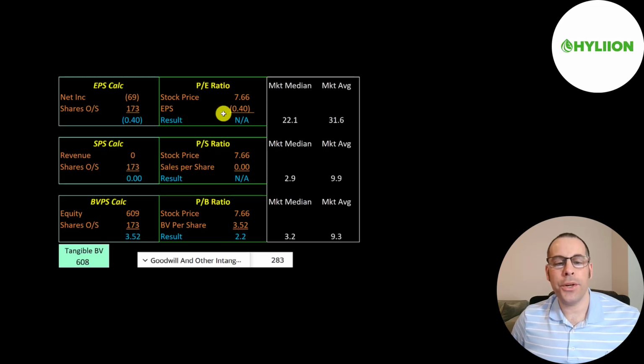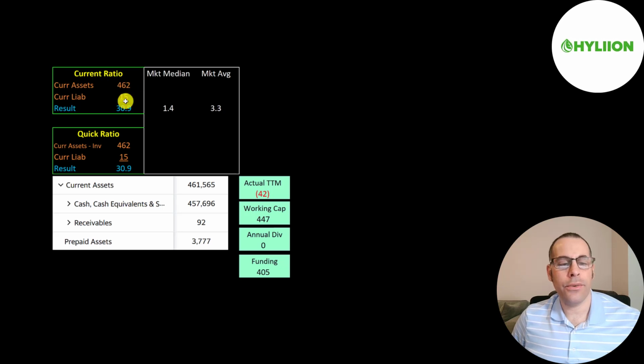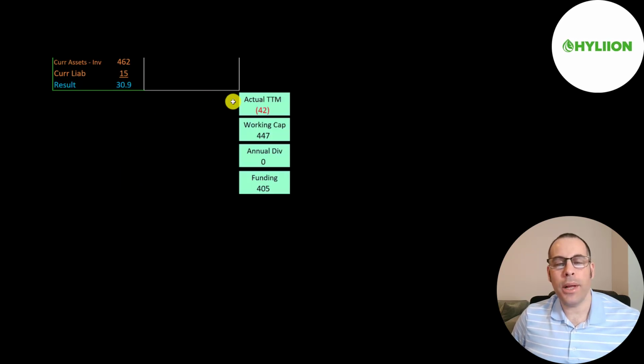Let's look at their financial ratios. We can't look at the PE since they have negative net income. We can't look at the price of sales since they have no sales. They do have a good price to book since they raised so much cash from the IPO. They have a really high current ratio and quick ratio. They have $458 million of cash on their balance sheet. The company seems well capitalized.